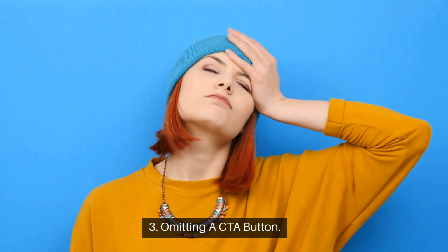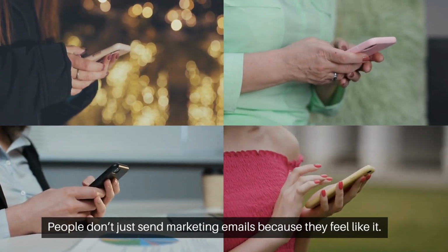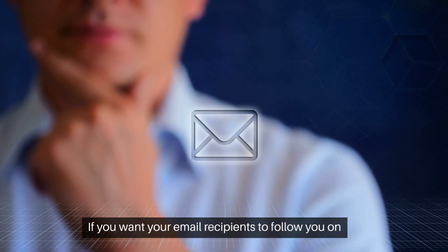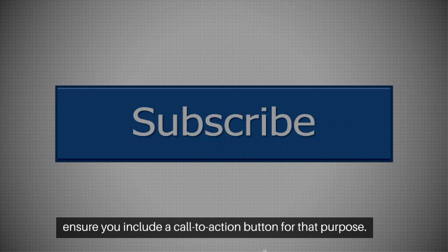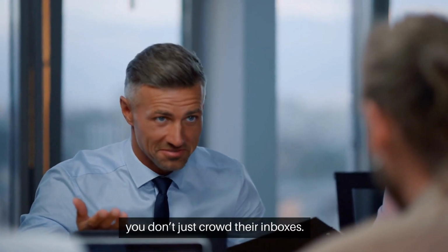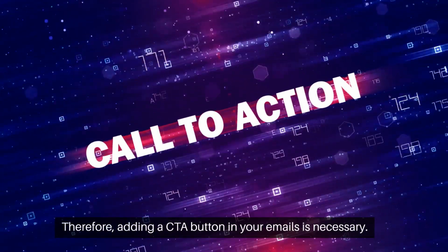3. Omitting a CTA button. People don't just send marketing emails because they feel like it. There's a purpose for the email, and the objective should be realized. If you want your email recipients to follow you on Twitter or purchase a product, ensure you include a call to action button for that purpose. It is crucial to be clear about customers' wants, so you don't just crowd their inboxes. Therefore, adding a CTA button in your emails is necessary.